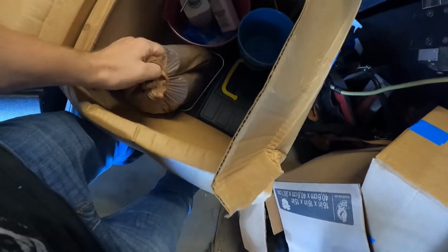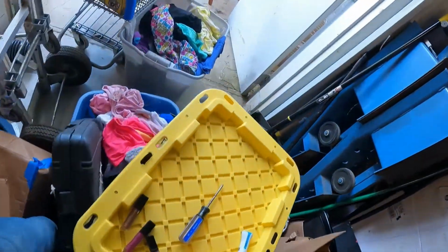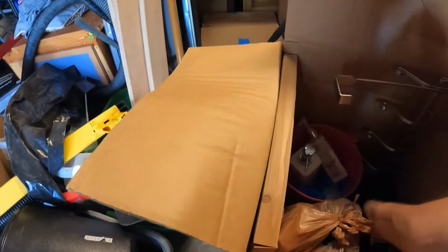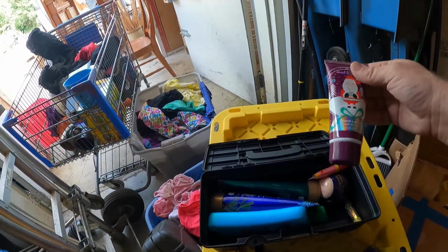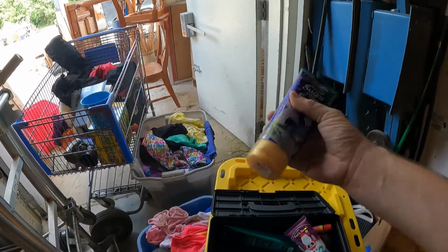Let's see what that is. It's the bathroom toolbox. Oh. Yep, they've got lotion and all that kind of stuff in here.